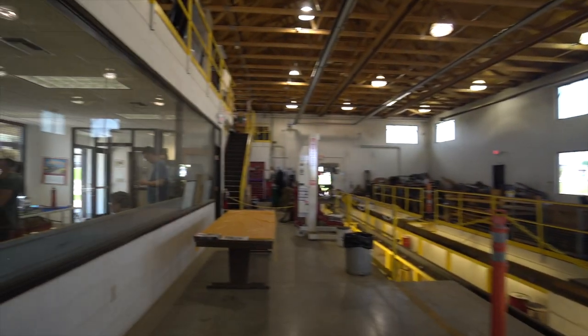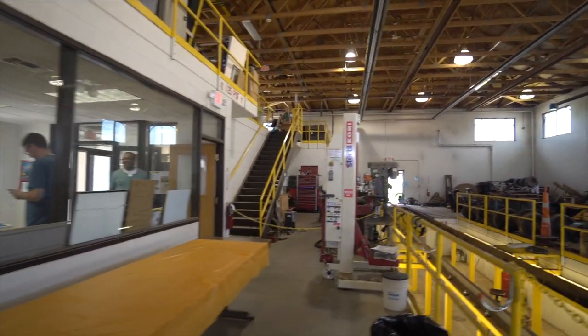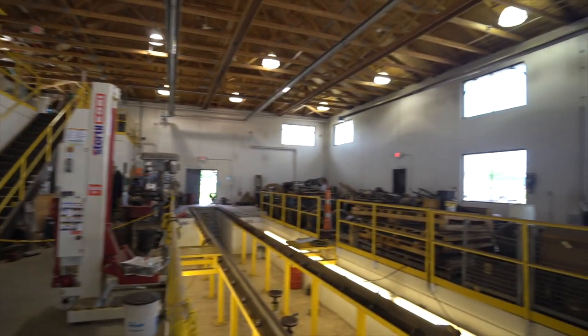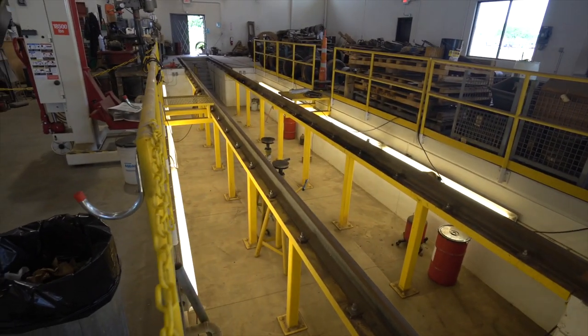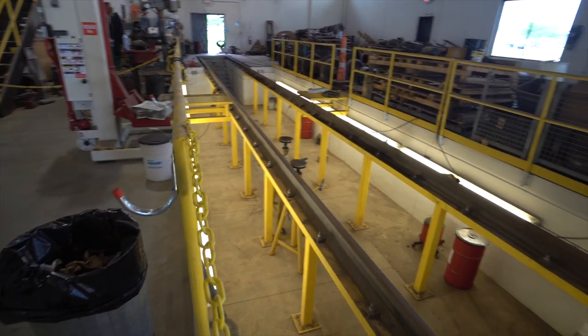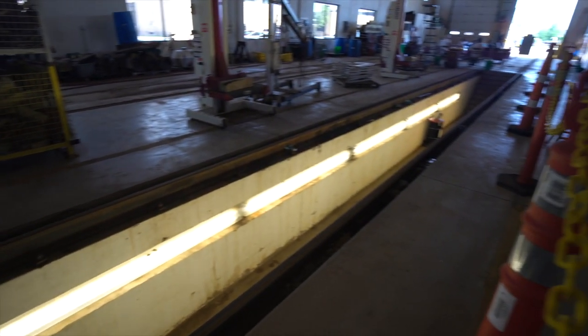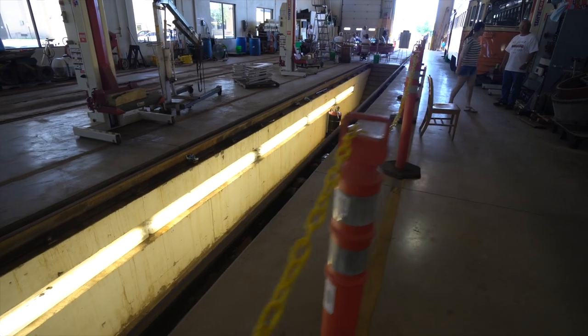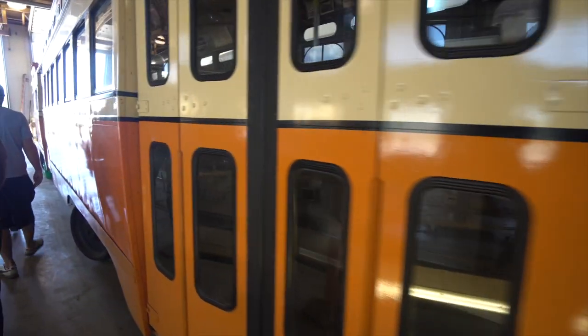So here's inside the yard, or the garage, I should say, not the yard. So this way the trolley can pull in and the workers can just go down the stairs down there and walk without crouching over and actually work on the undercarriage of the trolley cars. Hey, how are you? Good.